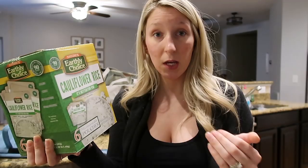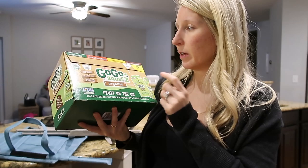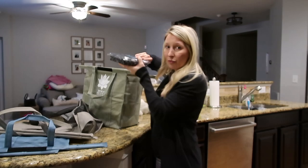And of course, a staple when you have a toddler, and a staple for us, are these go-go squeezes. There's 4 different flavors: apple, apple strawberry, apple banana, and apple cinnamon. Peyton has one of these every single day. And then I have a bag of bell peppers for some of the recipes that I want to try out over the next week or so. I have a container of blueberries. We go through blueberries like crazy in our house.